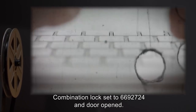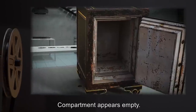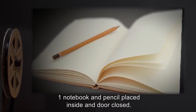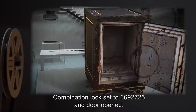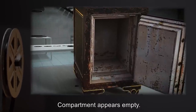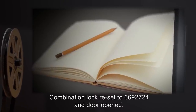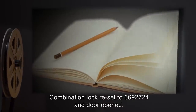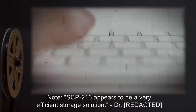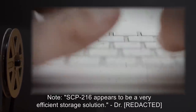Combination lock set to 669-2724, and door opened. Compartment appears empty. One notebook and pencil placed inside, and door closed. Combination lock set to 669-2725, and door opened. Compartment appears empty. Combination lock reset to 669-2724, and door opened. Notebook and pencil retrieved from compartment. Note: SCP-216 appears to be a very efficient storage solution.